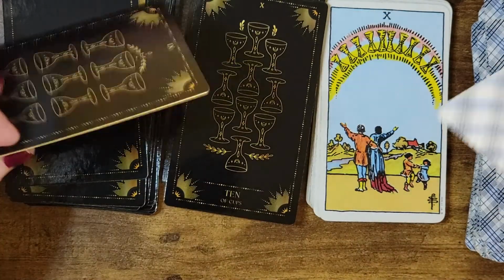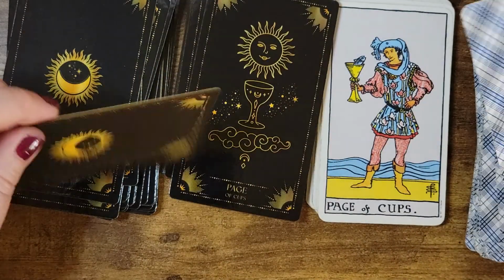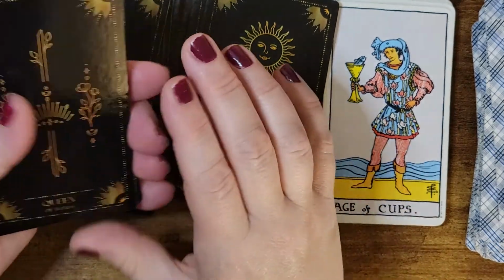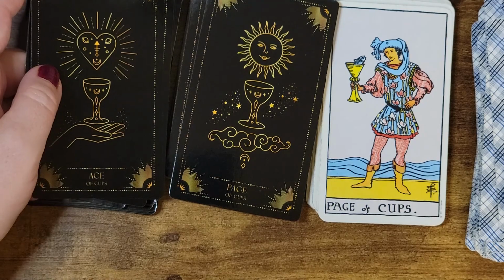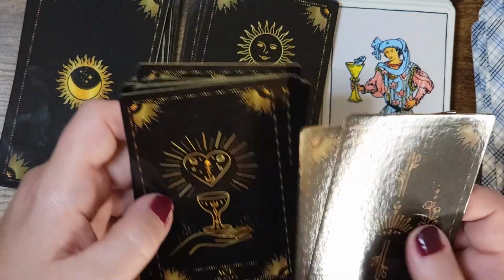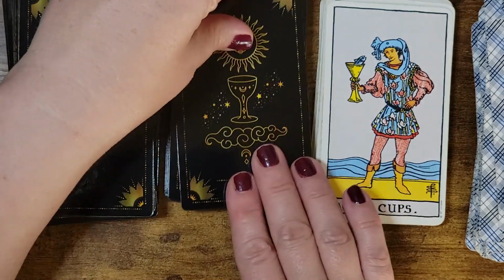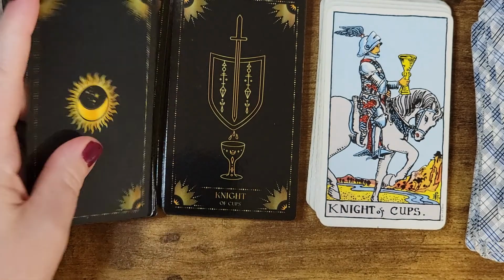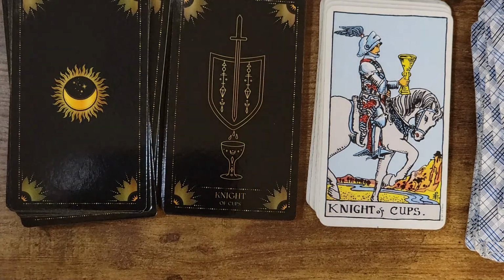I don't know. Let me know what you guys think. I'm not a fan of these pip cards. At least there's no hand in this one. But yeah, it's less lazy. I'm being hard on this deck. I'm really sorry. I'm like, what's so special about it other than it's got the same kind of lettering as my cool cards, like these ones?